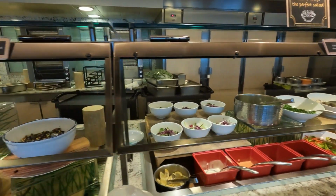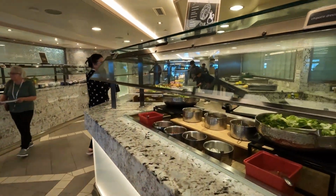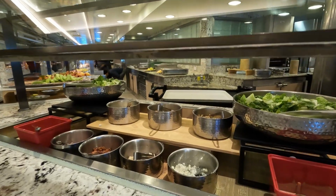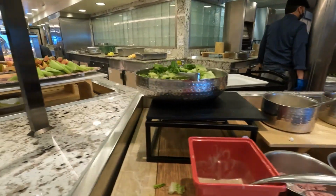The buffet is loaded with so many things to choose from, so many great options. You can find something that you're looking for. Even sugar-free, gluten-free, animal-free products. Princess Buffet has everything there.